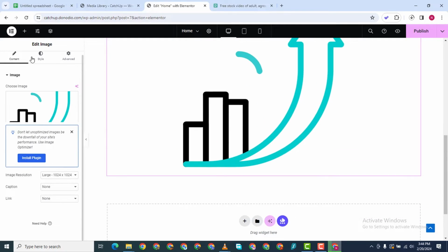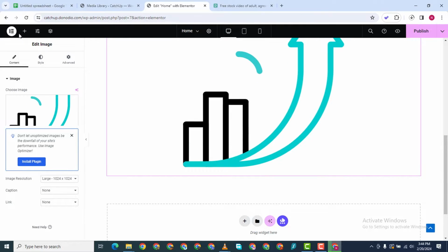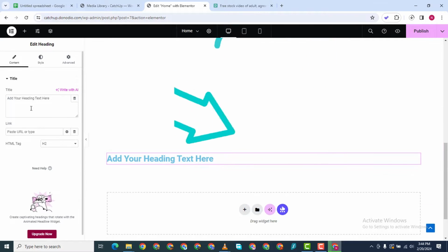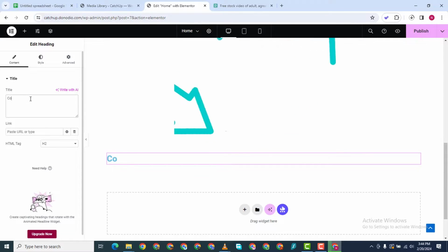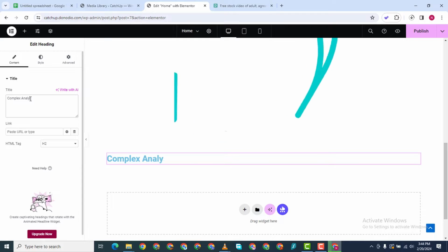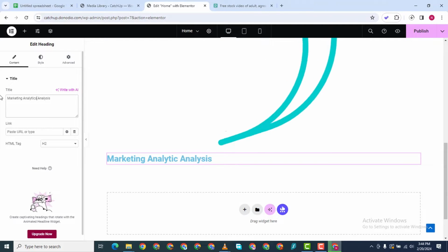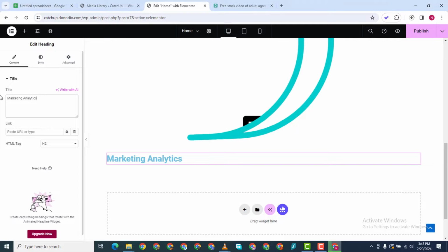So what I'm going to do now is put some text underneath this. I'm going to put a heading first, and I'll say analysis. Complex analysis, or let me say marketing analytics. That's going to be better. Marketing analytics. I'll just go ahead and delete this. So that's what we have there.